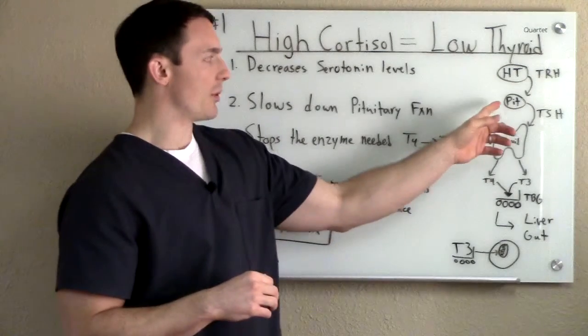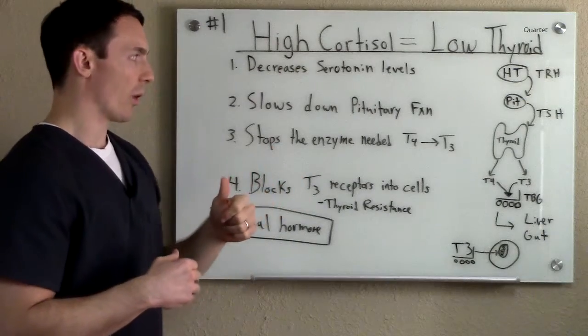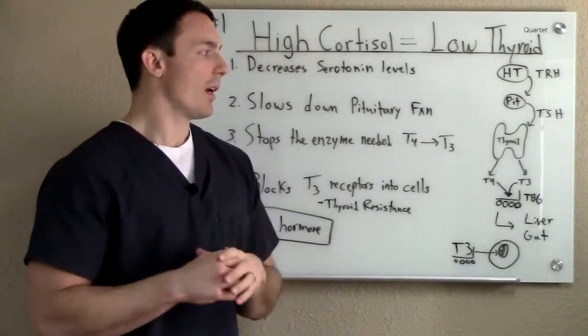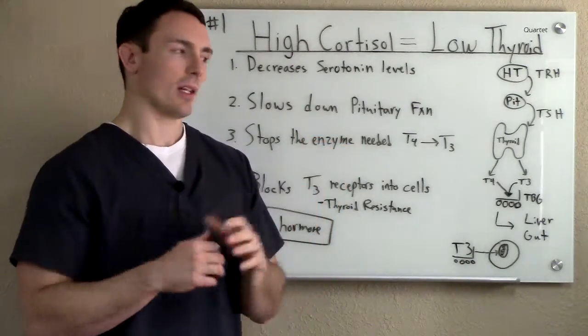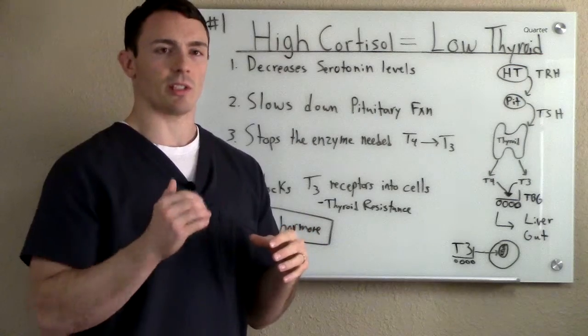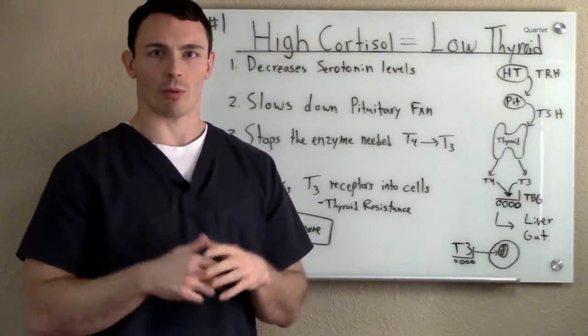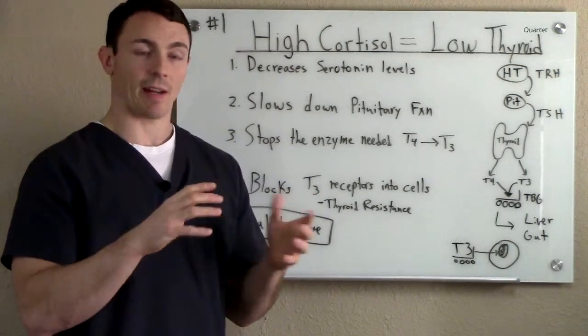So the pituitary releases TSH that goes to the thyroid gland. What cortisol also does is it decreases pituitary function. The way it does that is a feedback loop with the cortisol and the pituitary itself, because the way the adrenal gland works is it also sends a signal to the pituitary to release specific hormones, but that's also where TSH is released from, and that's how it affects it.